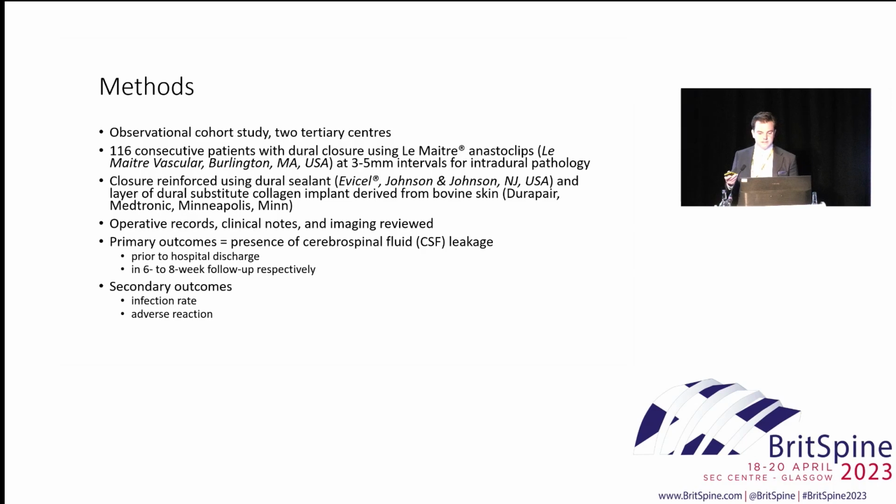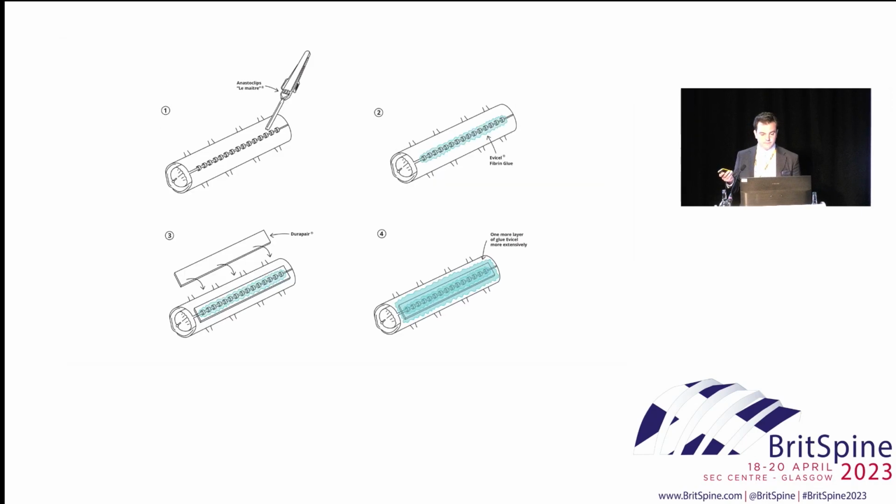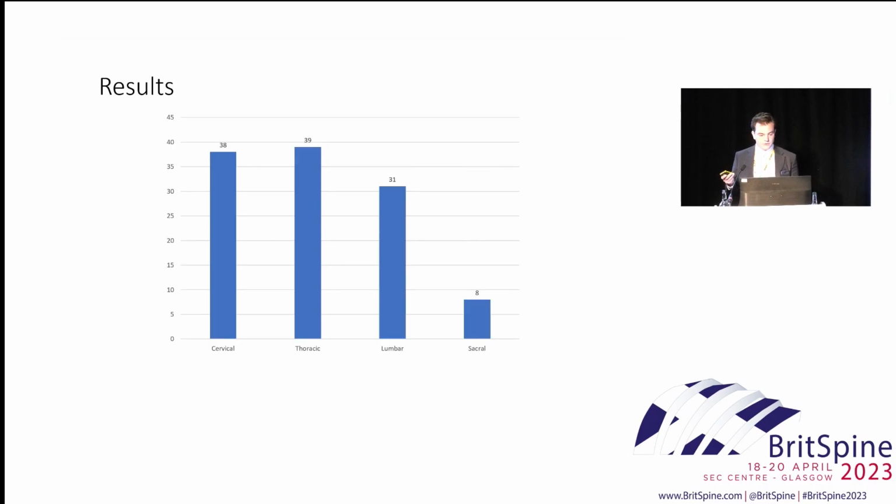5 millimetre interval titanium clip closure, and we looked at the complication rate, looking at both CSF leak during the hospital stay and at 6 to 8 weeks post-op follow-up, and adverse reactions to the clips and infection rate. The clips are applied, as you can see, along the dural opening. We used Eversil glue in most of these patients. We now tend to use Verisil glue because Eversil is no longer available, and the Medtronic Dura Repair patch, and then another layer of glue over the top.